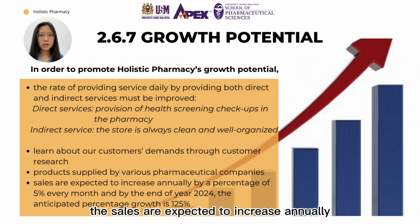The sales are expected to increase annually by a percentage of 5% every month, and by the end of the year 2024, the anticipated percentage growth is 125%.